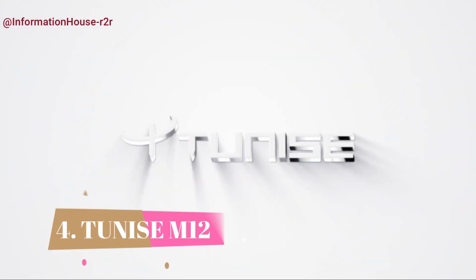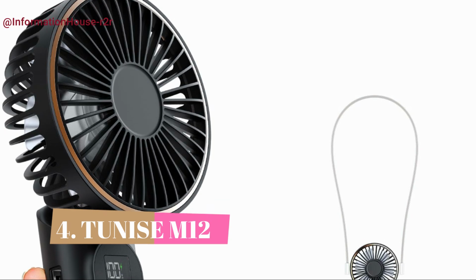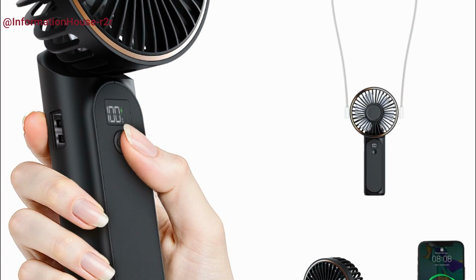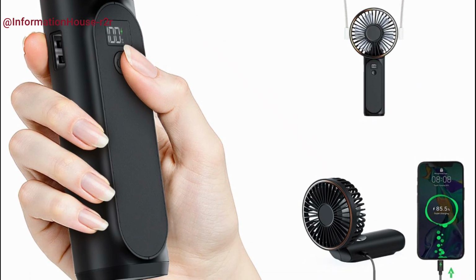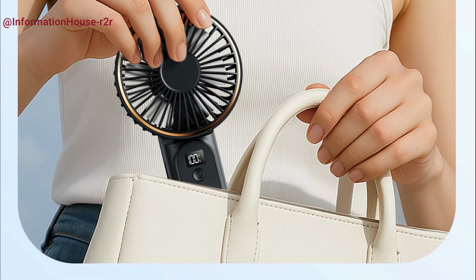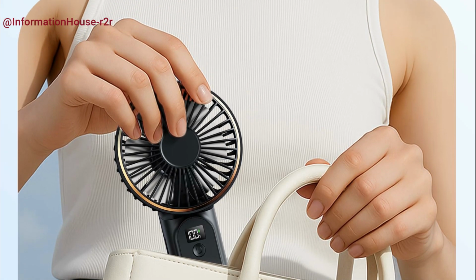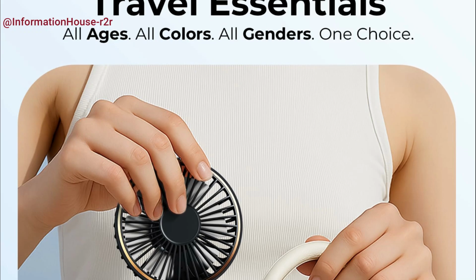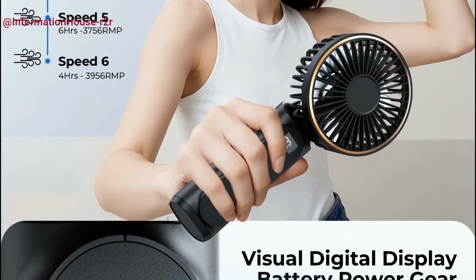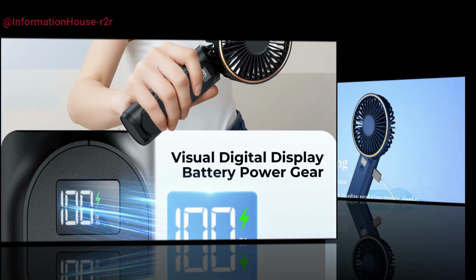4. TUNISE M12s. Stay cool anytime, anywhere with this ultra-quiet, rechargeable handheld fan. Designed with a noise level under 15 dB, it operates whisper quietly, making it perfect for any environment. With 6 adjustable speeds, the fan gradually increases airflow from levels 1 to 5, while the 6th mode simulates natural wind, automatically adapting to your surroundings for personalized comfort.